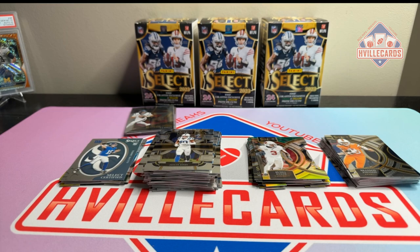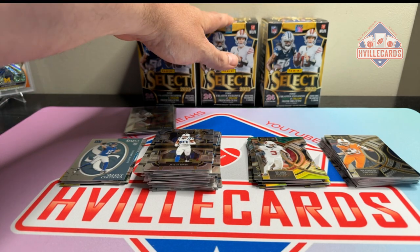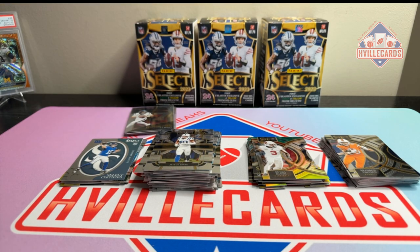But these also went up $5 for Target, so they are $35 a box now instead of $30. So Panini is raising their prices. And that's what we can expect from Topps too, I'm sure.